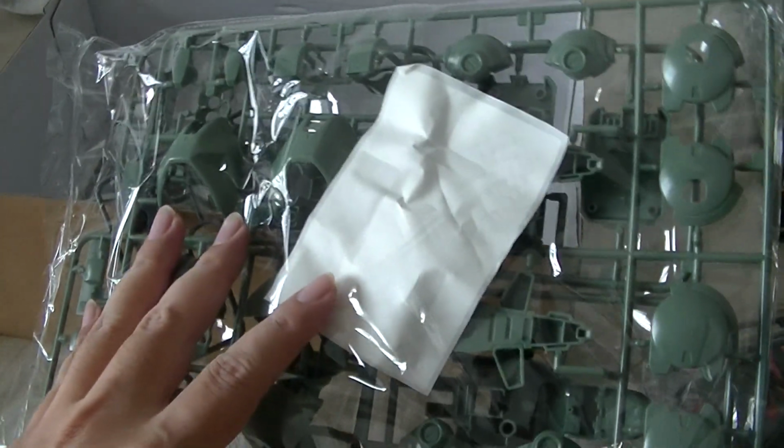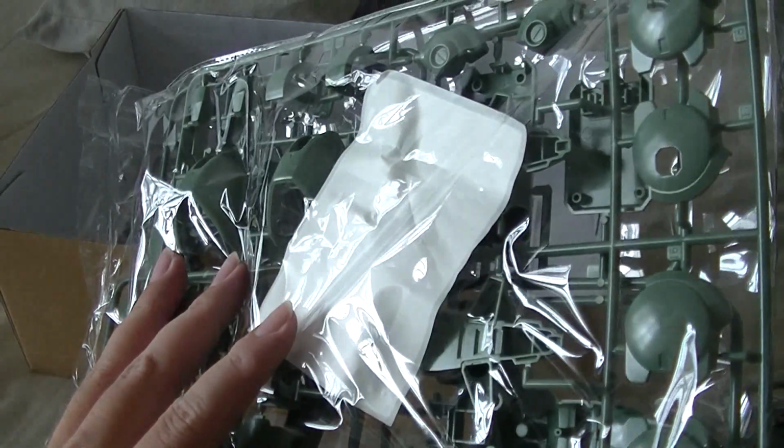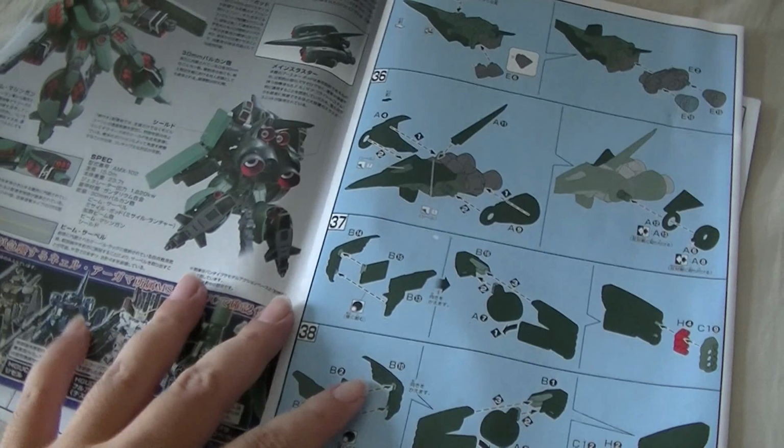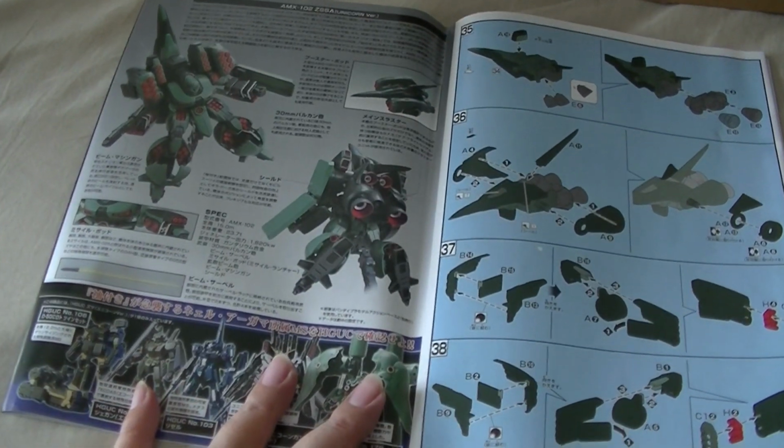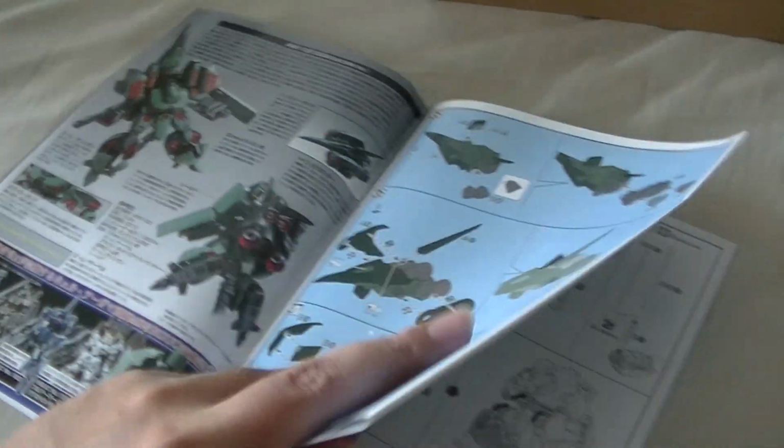I like the shielding there. And this sticker sheet is worse for wear. Wow, it's really crumpled. So before we get into what's in it, this is the instruction sheet. A piece of poster, like all high grades. It's not in booklet form, but just a long page.